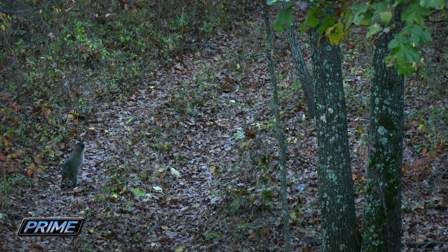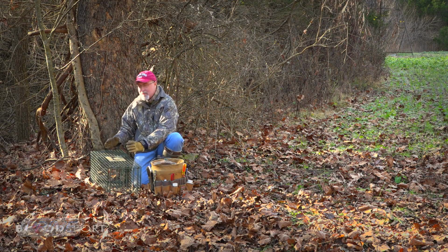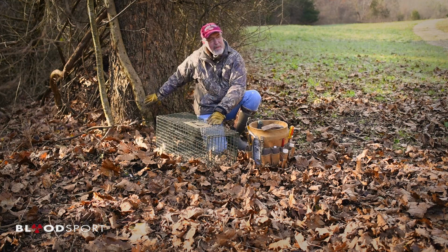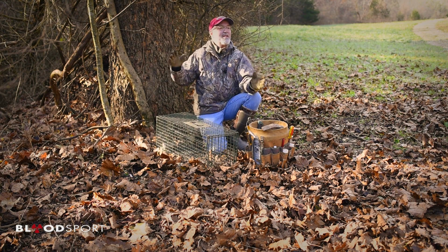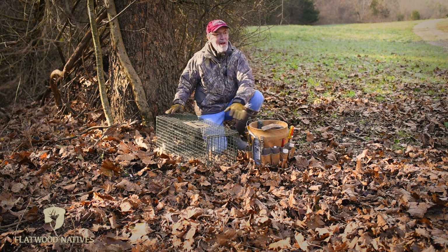I found my location. The next step is actually putting the trap in the precise spot. And I like to back my trap up to something kind of solid. I've got a big tree here. It's so big, I bet it's hollow. It might even be a den tree. There might be coons right there, but now I'll place it flat.